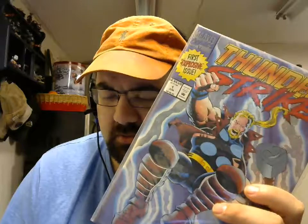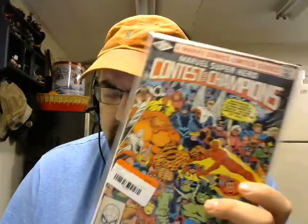So then we have this Thunderstrike number 1, one of those goofy '90s variants of a character. I don't know, I like the cover. It's a cool little holographic '90s gimmick cover. Then we have Contest of Champions number 1. I remember I used to have the first 3 issues, and I thought it was a really cool story. So when I saw this one, I picked it up.